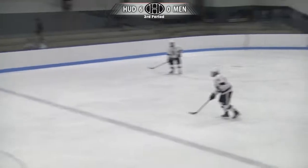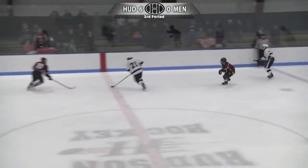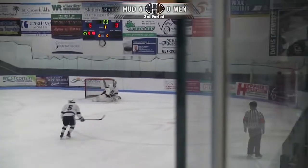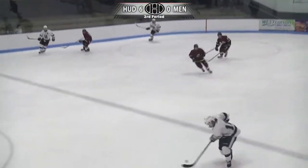Just a tough night for Menomonie. They've just been absolutely outplayed, outworked tonight. Just a tough go to come in when you're bottom of the rung from a conference position. You're playing one of the powerhouses, not only in your conference, but also just in Wisconsin.